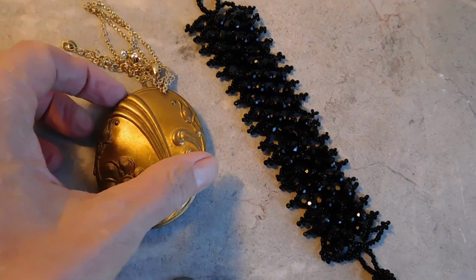Hi there, it is Thursday afternoon, I guess, and I'm going to show you just a couple of items I got listed. Today I spent a lot of time dealing with textiles, so that meant washing, stain removing, ironing, and evaluating and photographing. I didn't actually get any of them listed yet, so I just have 2 other listings that I'll show. So here are the 2 items that I listed.